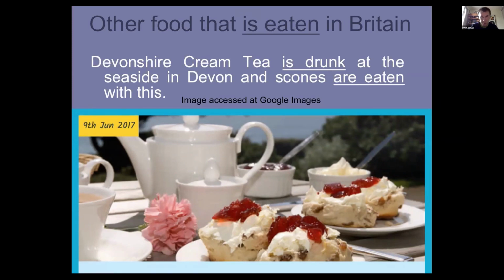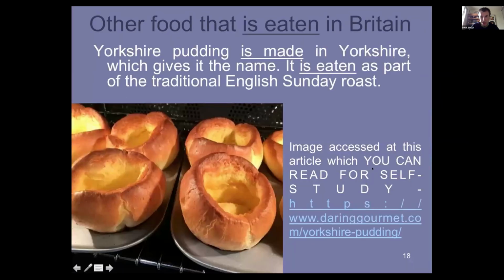Oh, my slide won't go on. Okay. So again, Yorkshire pudding, and we had York mentioned in the previous session. So Yorkshire pudding actually comes from Yorkshire, and it is made in Yorkshire, which gives it its name, and it is eaten as part of the traditional English Sunday roast.